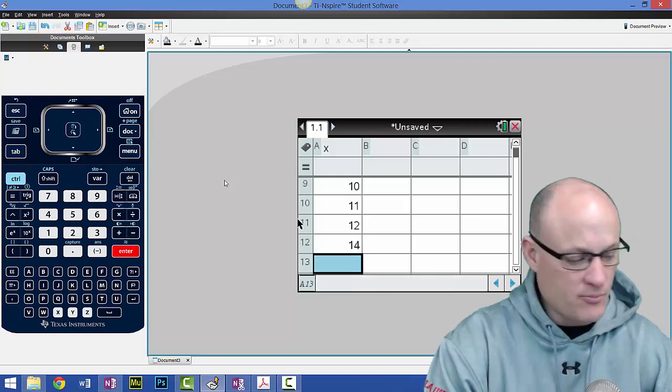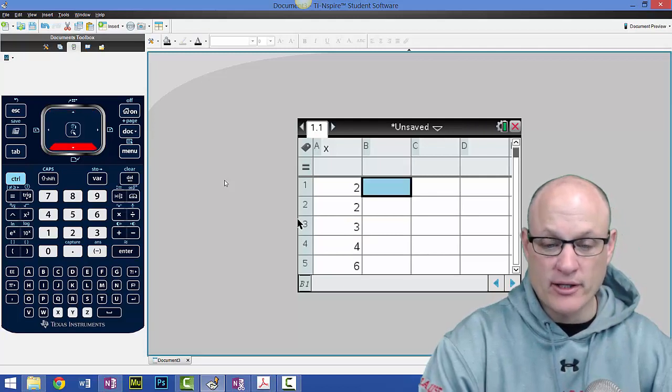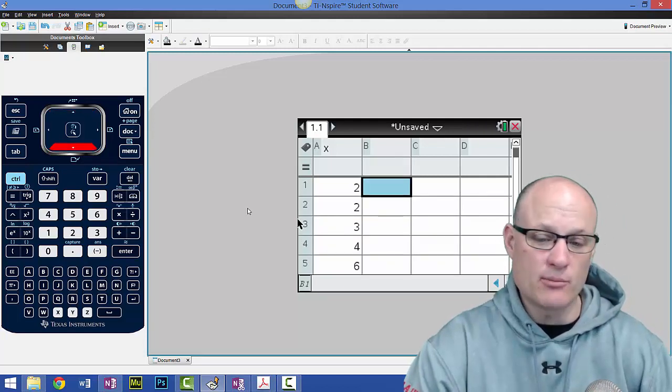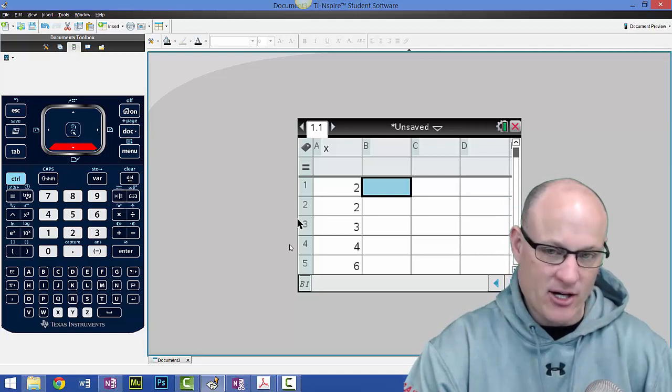By the way, one of the biggest problems made is not putting the right numbers in, or not putting in all the numbers, or typing in the wrong numbers. Check it yourself twice. Do this problem twice. It's not that hard to do.